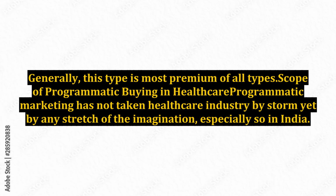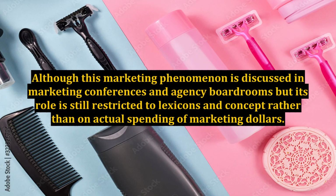Programmatic marketing has not taken the healthcare industry by storm yet by any stretch of the imagination, especially so in India. Although this marketing phenomenon is discussed in marketing conferences and agency boardrooms, its role is still restricted to lexicons and concept rather than on actual spending of marketing dollars.